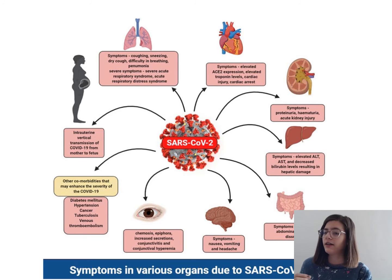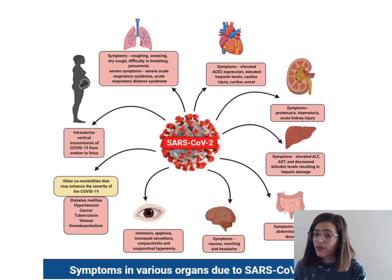We also can get symptoms in our liver and our kidneys, because the liver, kidney, lung system with that angiotensin converting enzyme 2 and the angiotensin 2 and angiotensin 1 through 7 is really connected. So we can have acute kidney injury, as well as hepatic damage, and a lot of accumulation of bad molecules in our liver. We can also get nausea and vomiting in our GI tract. We can feel really nauseated, and it can also cause diarrhea. We can also affect our nervous system with headaches, nausea. It's also been found that people get eye infections, such as conjunctivitis and conjunctival hyperemia.